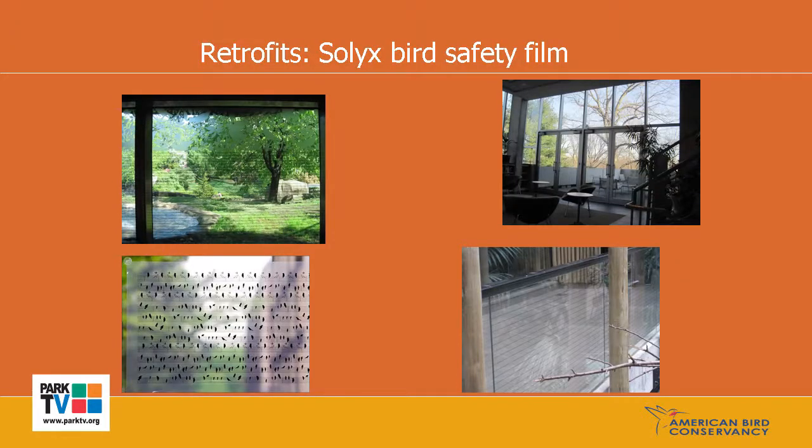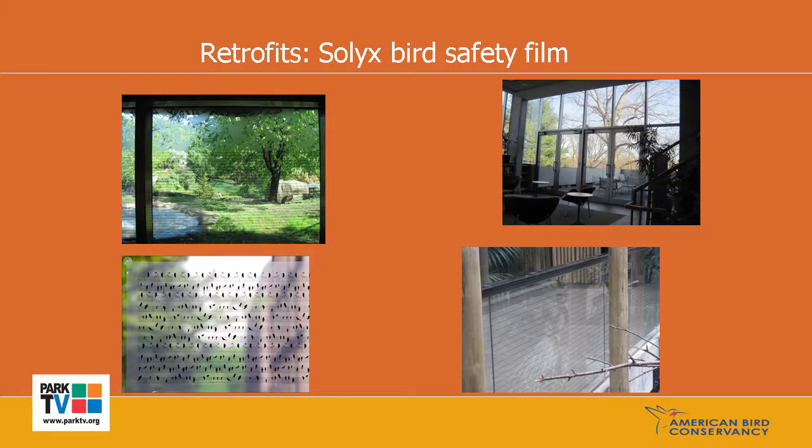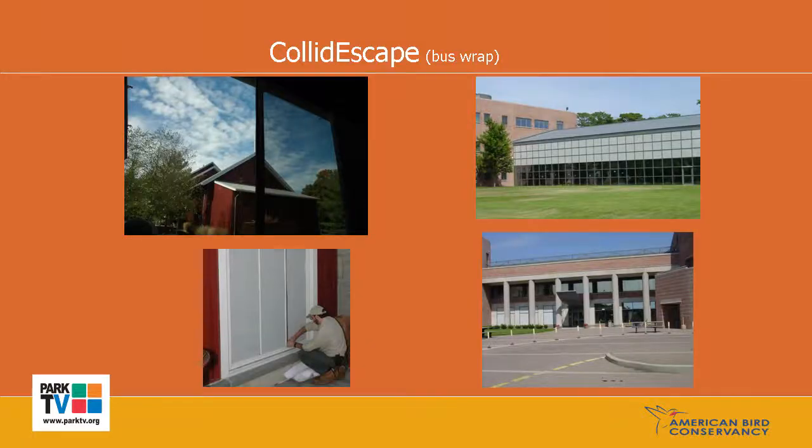Solyx now actually has 6, I think, different bird safety films that they're selling. This is different versions of the first one. You can see it's that narrow horizontal stripe again. This is up on a lot of different buildings, and it's been extremely effective. Collidescape was the first solution that people really started thinking about. So Michael Mazur identified this material and named it, dubbed it Collidescape.